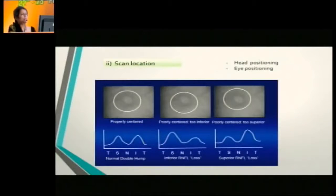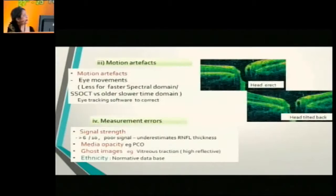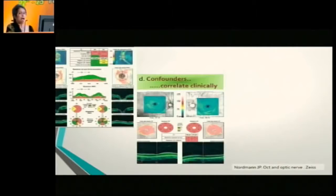Other problems are in scan location, head positioning and eye positioning, motion artifacts, less with spectral domain and least with SS-OCT, and measurement errors. Signal strength is important, only above 6 out of 10 signal strength should be taken. Poor signal will underestimate RNFL thickness. Also media opacity, ghost images because of vitreous traction, and ethnicity, as I said, the normative database is for Caucasians. And finally, you have to correlate clinically.